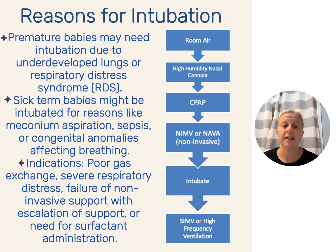Term babies might need it, again, for meconium aspiration. I think about that one big time because we also used to intubate and suction out most babies born with meconium aspiration. We'd carry them over to the resuscitation table so they wouldn't really move or cry or anything and go in and do deep suction with intubation. But we don't even do that now. So now we're kind of waiting to see what was the effect of the meconium aspiration.